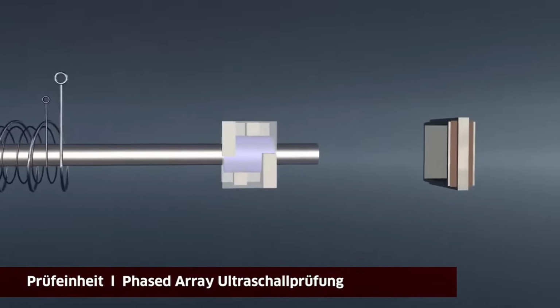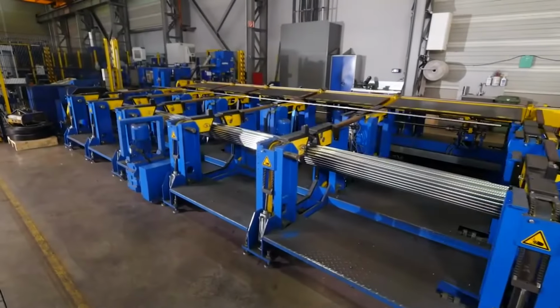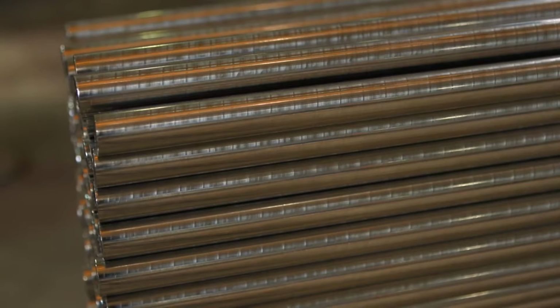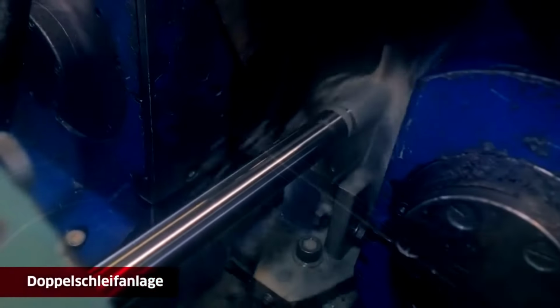The testing unit 1 includes several quality control methods. Mix-up inspection prevents material misidentification, ensuring traceability. Eddy current testing with probe systems detects surface and near-surface defects without damaging the material. Phased array ultrasonic testing provides detailed internal flaw detection through advanced imaging techniques.